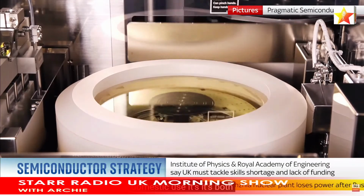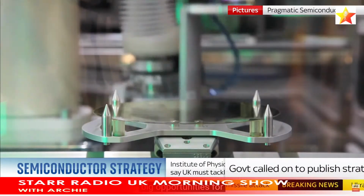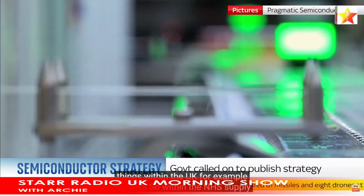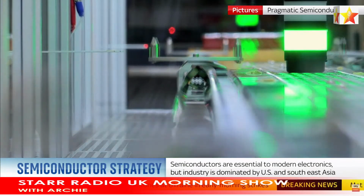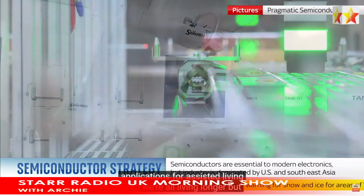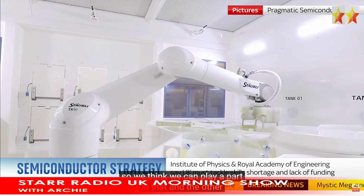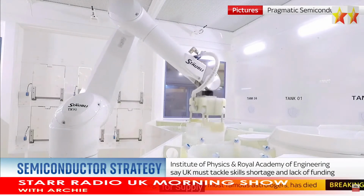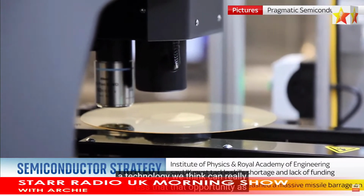It's both. We do a lot of work with overseas customers, but we do see big opportunities for domestic markets, particularly because of some of the unique things within the UK. For example, the NHS. So within the NHS supply chain, but also next generation healthcare. So things like wearable smart patches for preventative medicine, as well as applications for assisted living, where we're all living longer, but we're not necessarily living better. So we think we can play a part in that. And the other area that we see is applications for supply chains, particularly making those more digital, things like frictionless borders. We have a technology we think can really address that opportunity as well.